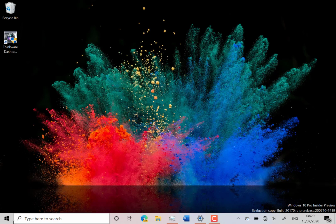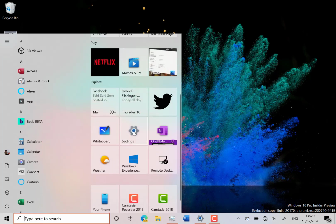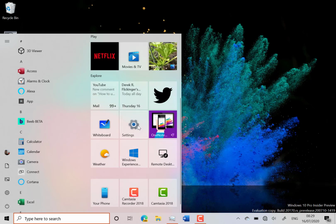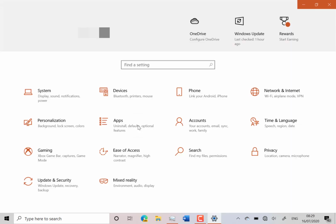So I'm going to start off with the visual change, and if I pop to settings, there you can see you've got the new settings icon. It's designed to work with these translucent tiles, and when you open it you can see you get the new style look to it. So what's changing this?